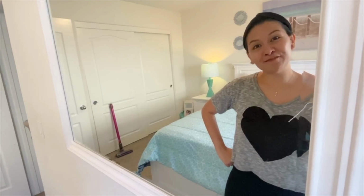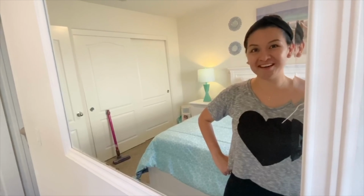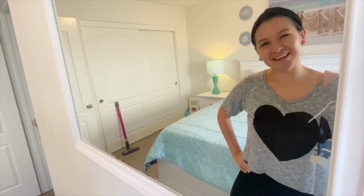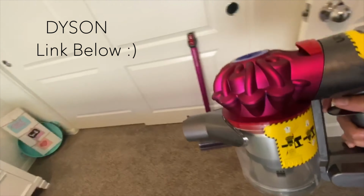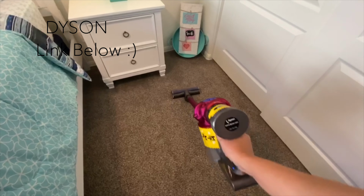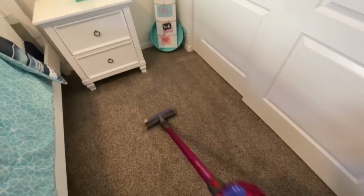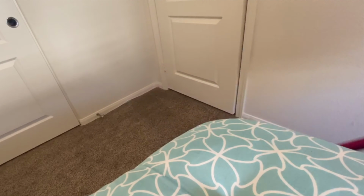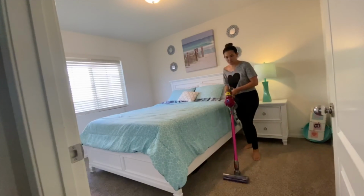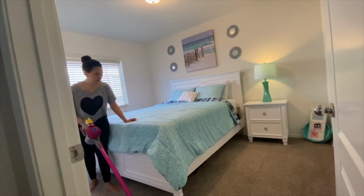So we're almost done. We're just waiting for the Dyson to work again because it died on me. But yeah, I think we did pretty good. I'm a little exhausted, but I think we really did good. Yay! All right, time for the before and after.